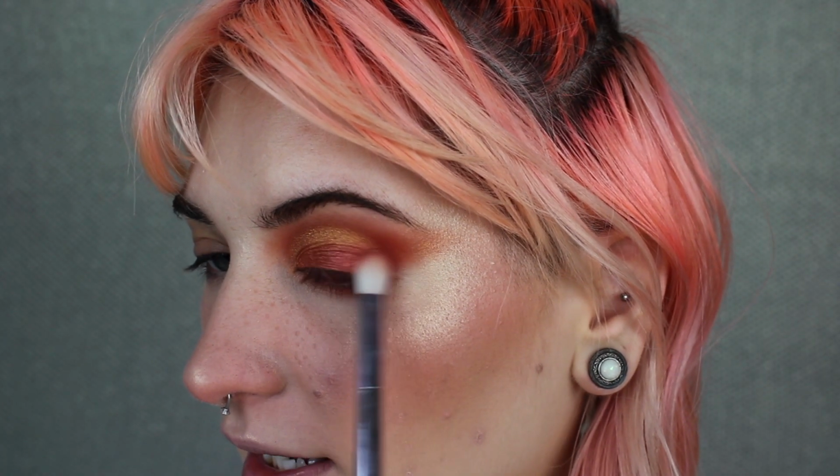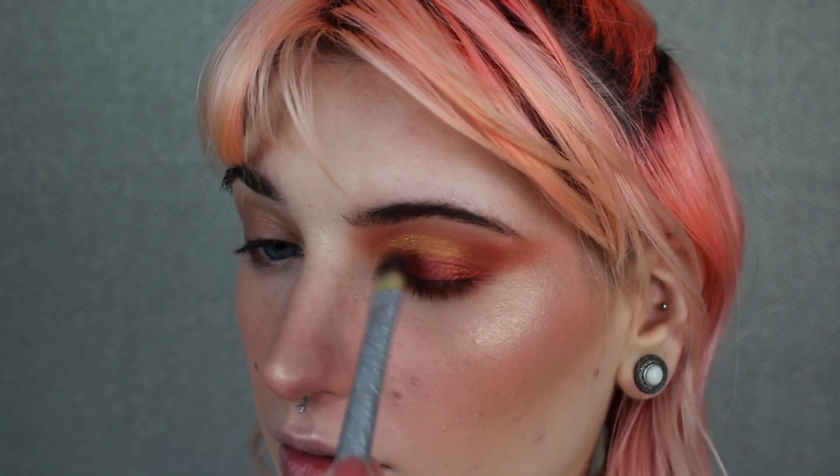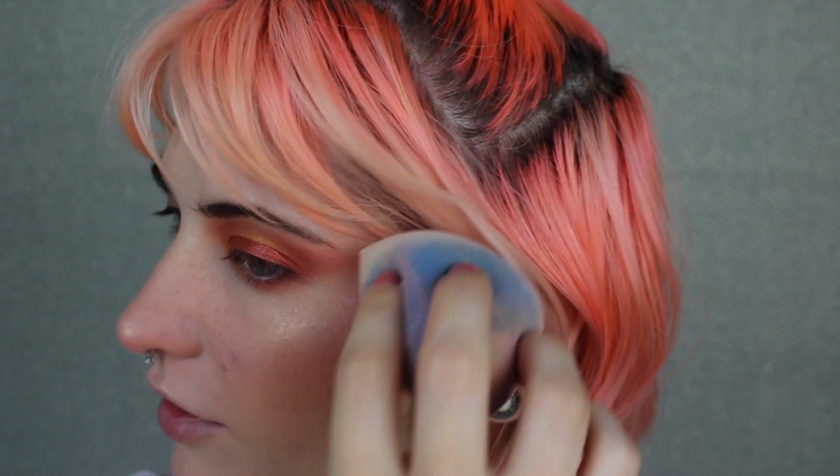Oop, we getting some fallout. I'm taking just a tiny little bit of Seed Money in this outer corner again, just to re-deepen, and then taking that first brush with no additional product just to help buff and blend even more. And I want to take that brush that I used with the gold just to merge those together. And I want to take my beauty sponge to pat over this edge as well, just to buff and blend my outer corner some more.